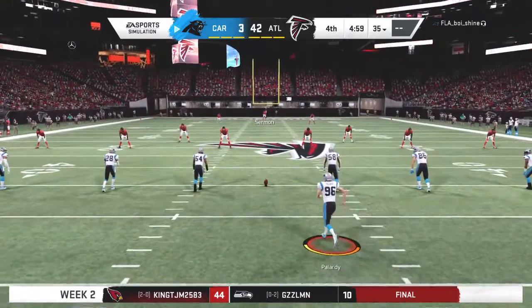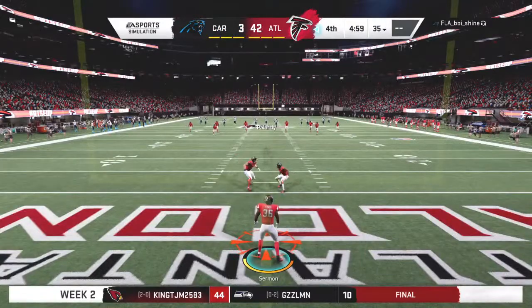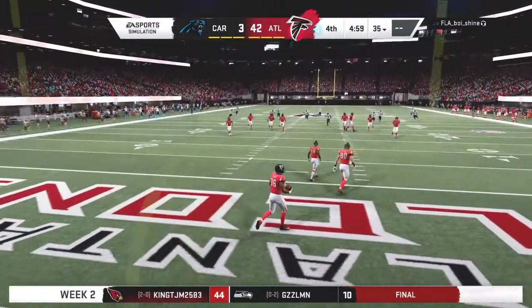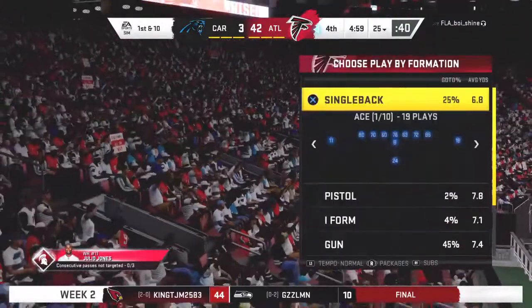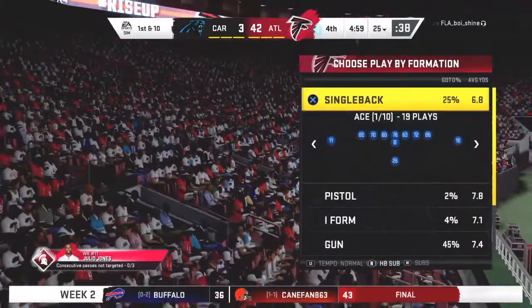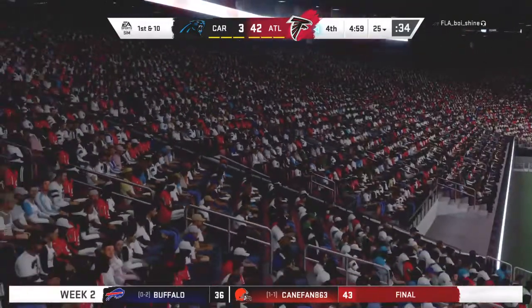The kickoff unit is out on the field, and they will send this one away. And a fair catch signaled for and taken successfully. The Falcons take over 1st and 10 at their own 25-yard line.